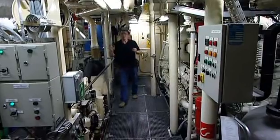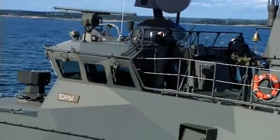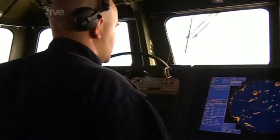Now, although the ship's doing 30 knots, there's not a soul around. Gone are the labour-intensive days of steam when men were sweating it out down below, shoveling the coal. In fact, the whole ship is actually driven by just one man.